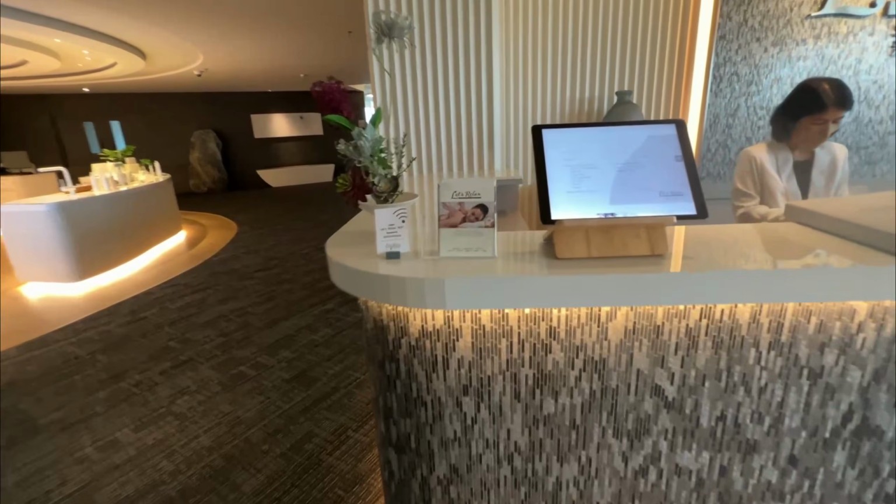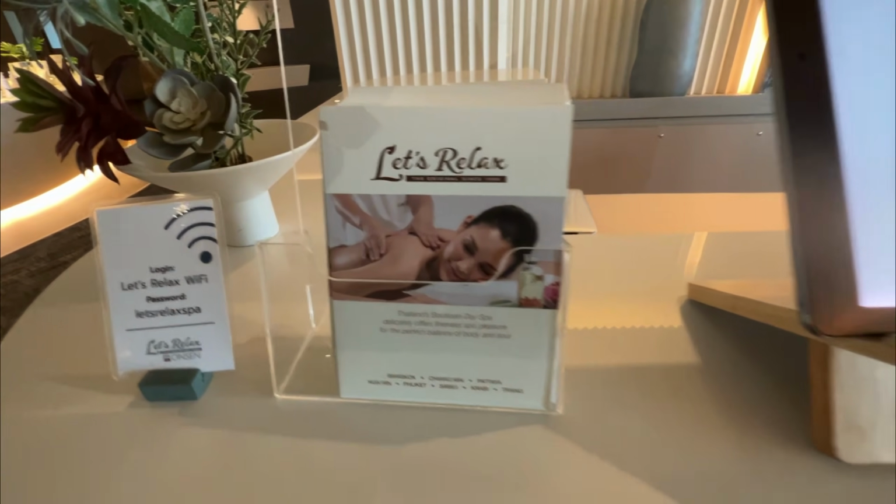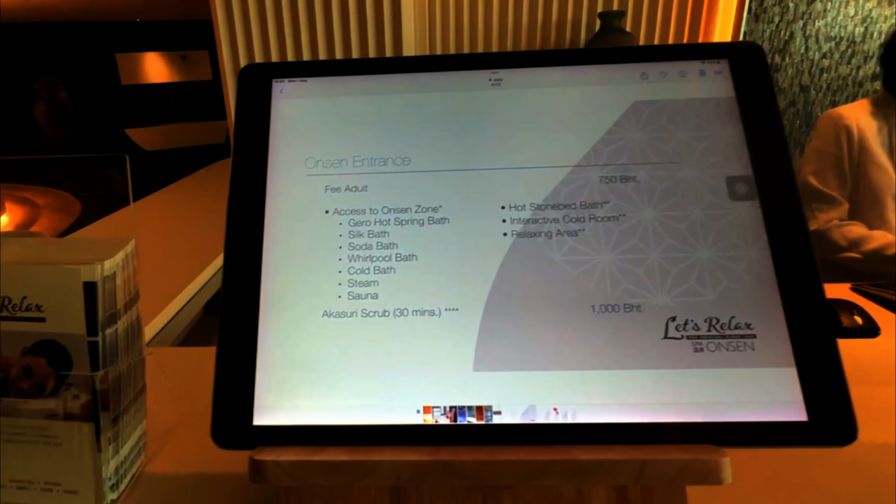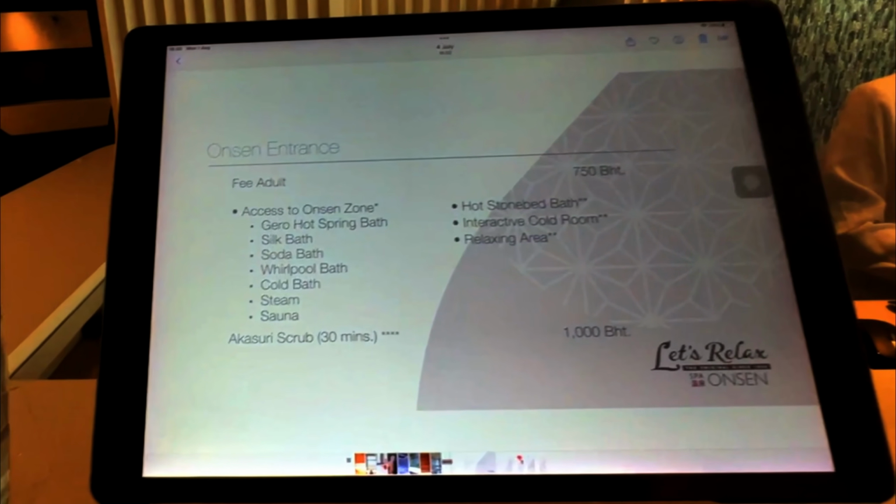So V and I are tired. We ought to go back to that onsen for the massages. The one package I saw was a big package. 1,000 baht, so $30, but it's a big package. It was like 5 or 6 things. I'll try to find the footage on that.